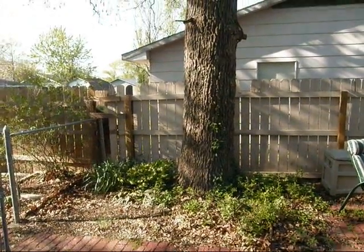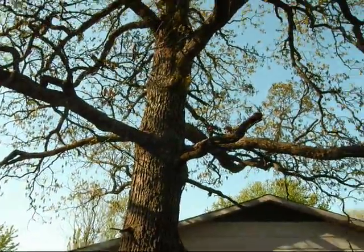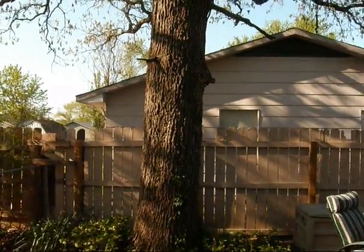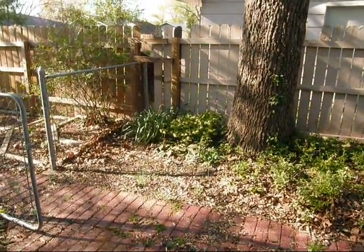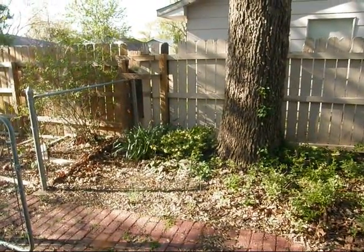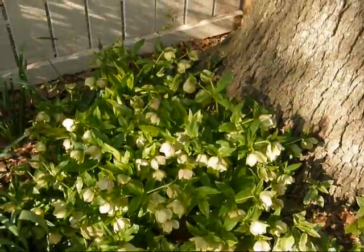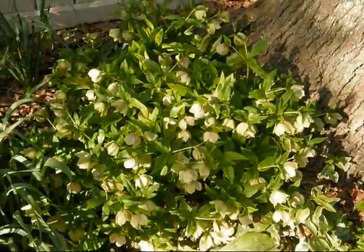Here's the big oak tree in the side yard. Neighbor's house is pretty close to the fence over there. And there's the Lenten rose, my first one I ever had. Here it is closer up. You can see it's got a lot of blooms, and I dug out a big chunk of it and gave away, but this plant is still pretty big.